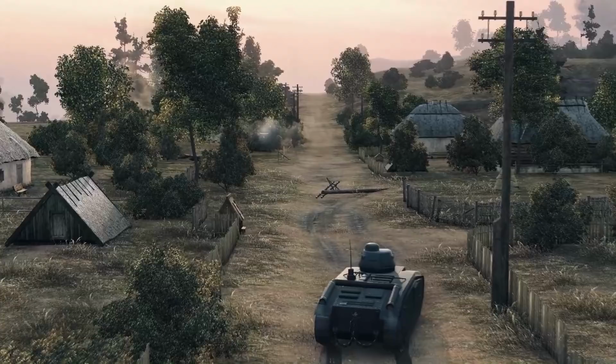Even though the French tankers fought bravely, they were unable to recapture the village of Stonne.